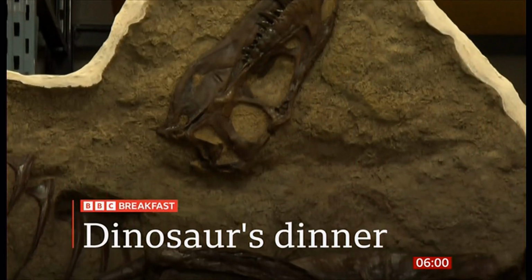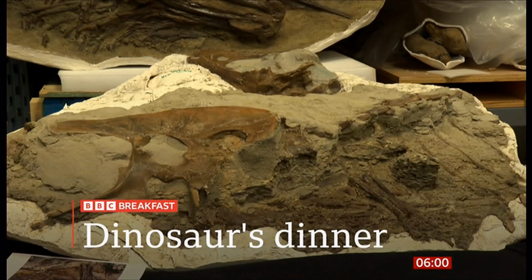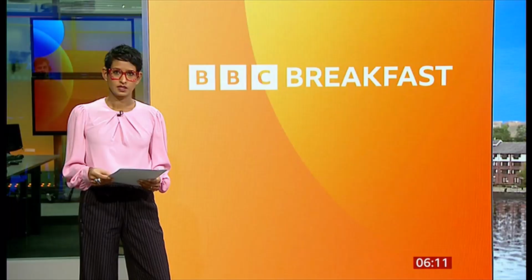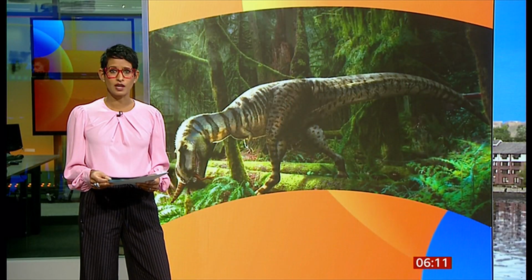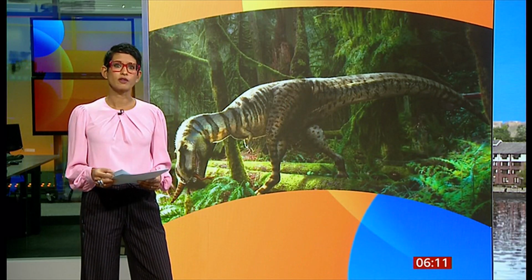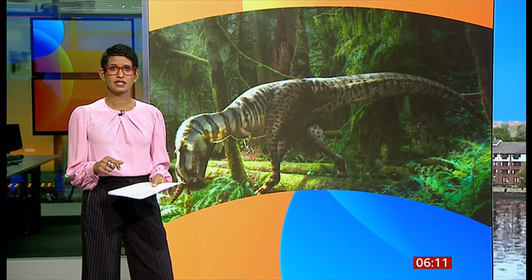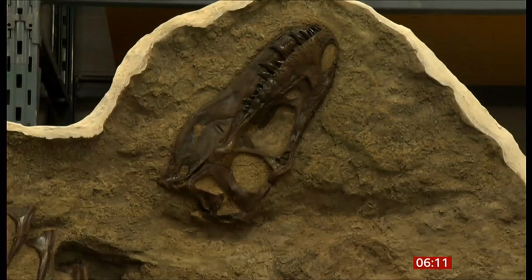A dinosaur's final meal revealed, the 75-million-year-old fossil that sheds new light onto what dinosaurs ate and how they hunted. Scientists looking at the 75-million-year-old remains of a dinosaur have been able to identify its last meal. The bones of two other much smaller dinosaurs were discovered inside the fossil, which was found in Canada. Our science correspondent Victoria Gill has the details.